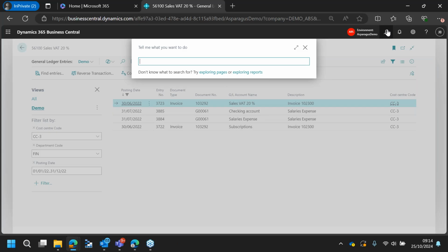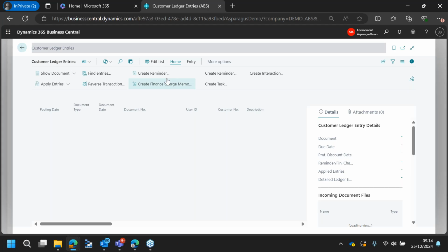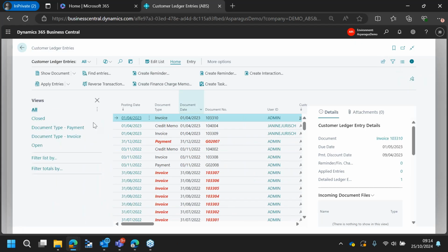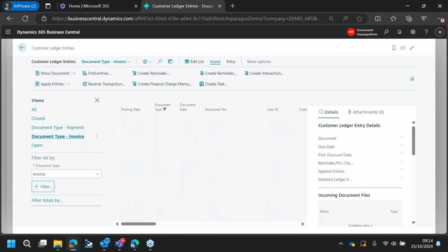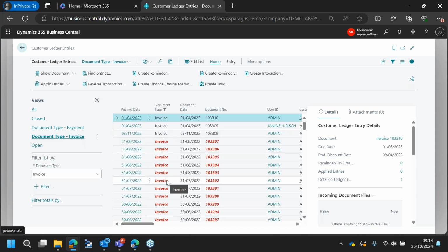So for instance, if I go to my customer ledger entries, once again, you'll notice here there are a couple of views saved, just to prove a point. So let's just say I wanted to see all my document types invoice. What it's going to do is just filter out my document type invoice.